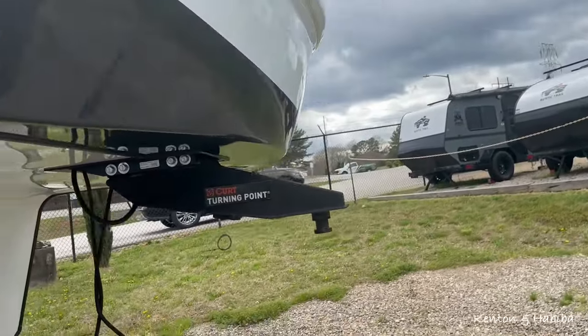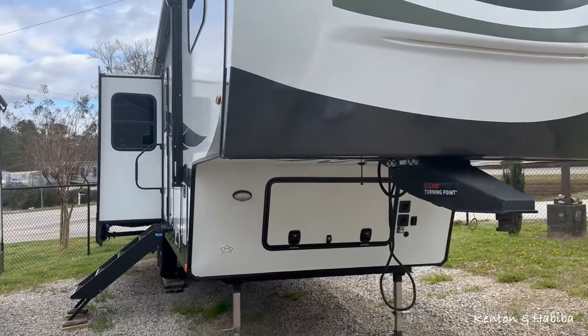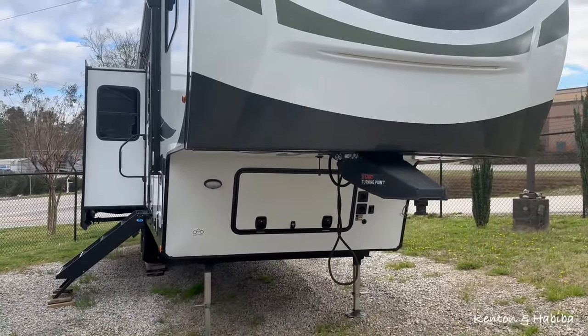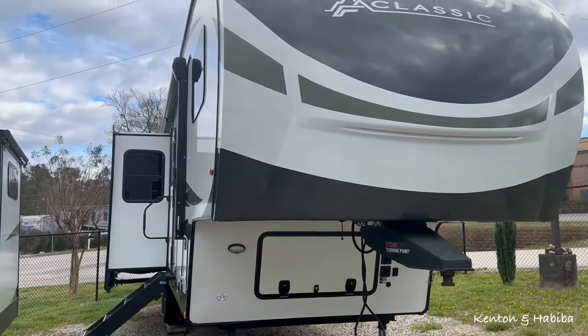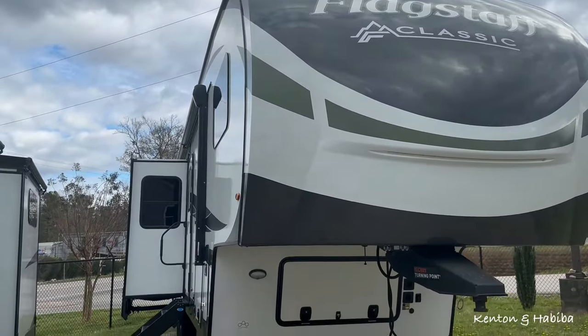Right, that was the bedroom, right? Jeez, I can't even imagine how much this one cost. It's definitely over 100,000 for this.